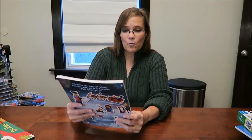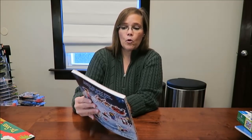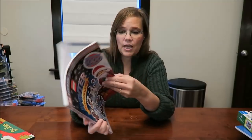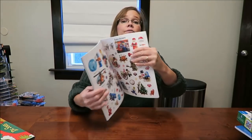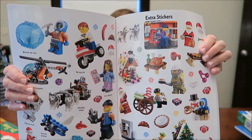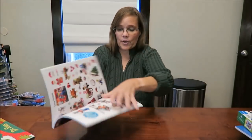Not this one though. This one is a Lego Winter Wonderland. This is the ultimate sticker collection, more than 1,000 stickers. And I mean, just stickers for days in this book. This is an awesome book.